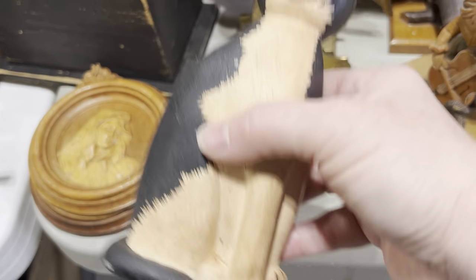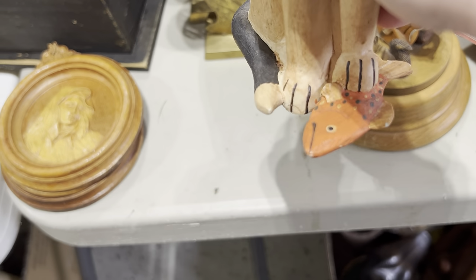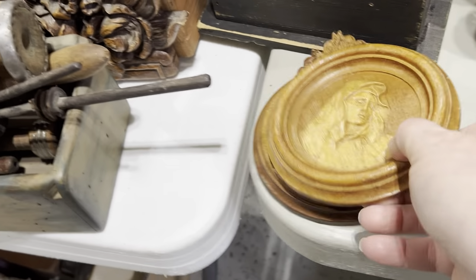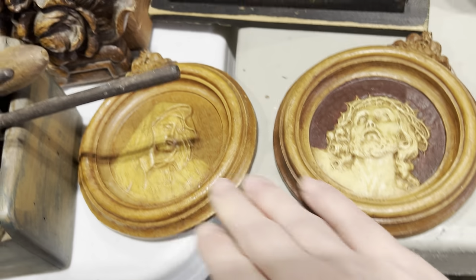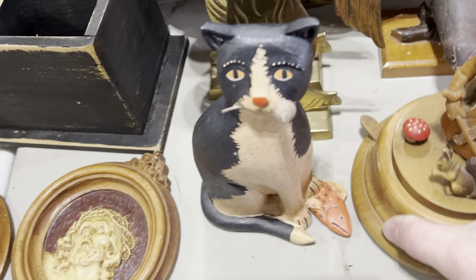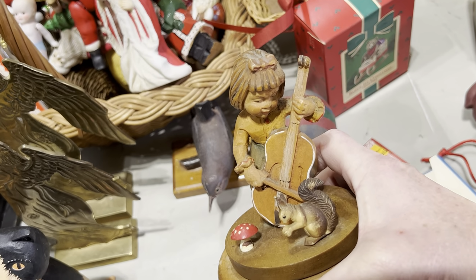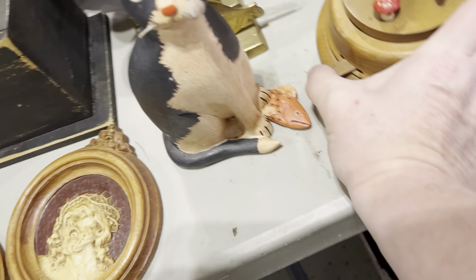Loved the kitty. Look at him with his mouse. Oh my goodness. And then he's holding a fish. Oh, loved him. Now, I was surprised by this set. This set is unique, and it actually does resell on eBay, so I probably will pop that up. Love this, too. There's so many loves, I know. So this is just a little girl. It's a music box, you call it.